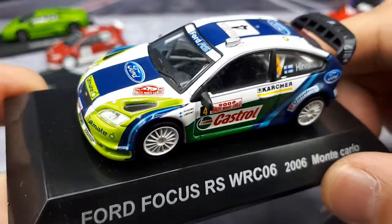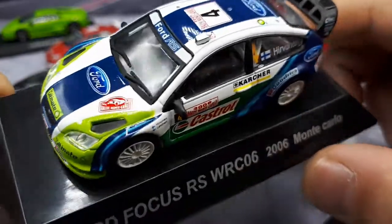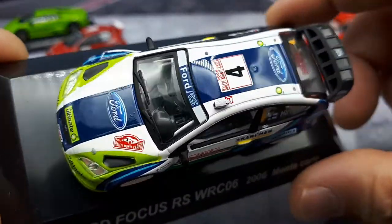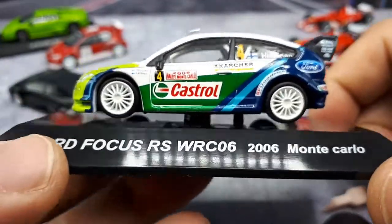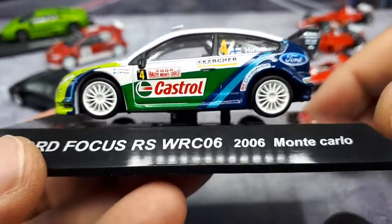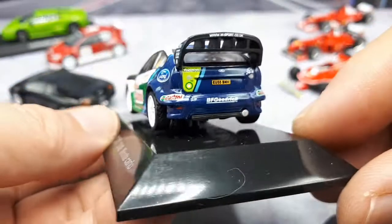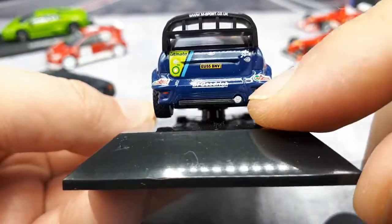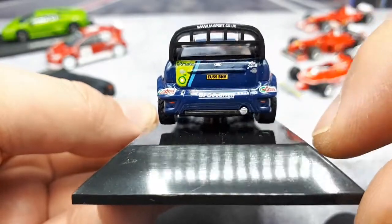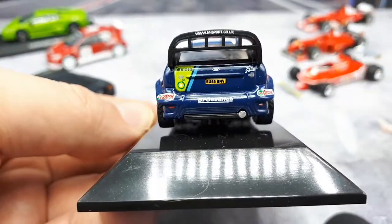This is the second generation of the Ford Focus, which is like Ford's kind of entry level car. It replaced the Ford Escort. But obviously this is totally modified for rally racing. Giant double-decker wing. Again, lame exhaust, but got the license plate. You can see the Ford badge there, really nice.